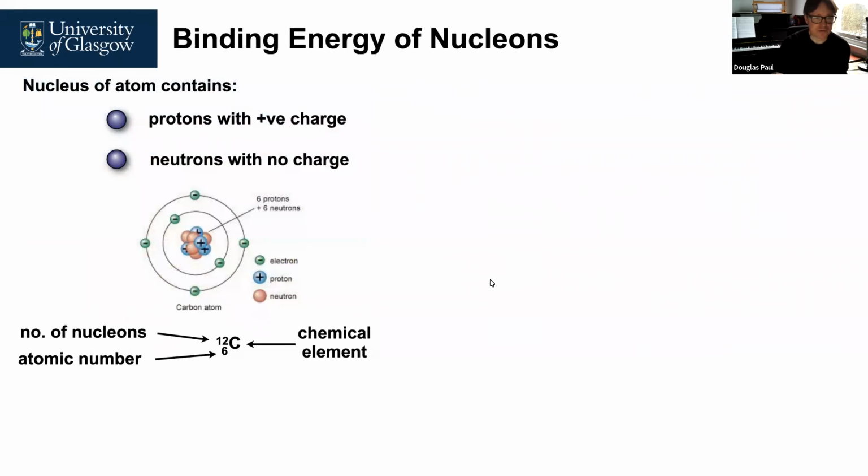So I know many of you will understand about atoms, but we'll just go through it in detail. Of course, we have a nucleus that is made up of protons and neutrons, and we have electrons around the outside. The key thing in this lecture is knowing how to write each of the elements. So here's carbon. It has 6 as its atomic number, so it has 6 protons, but it's actually got 12 protons and neutrons. And so what we have here is 12 nucleons and 6 protons for carbon.